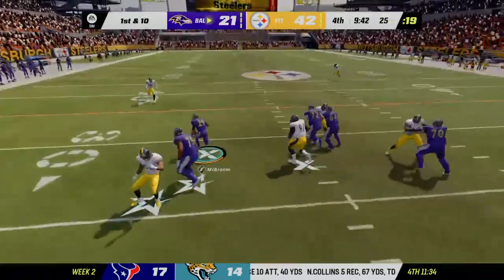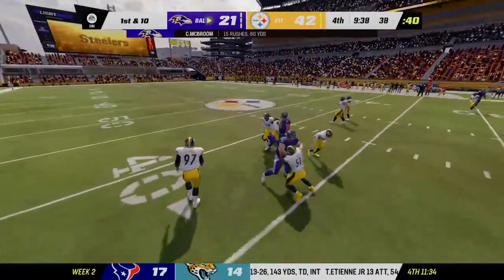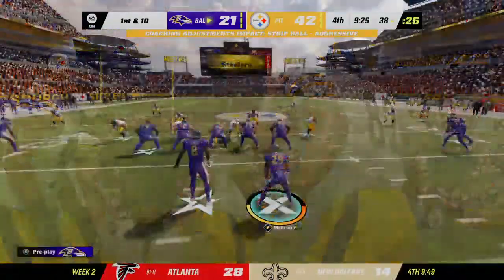They'll start this drive out on the ground. A little juke, and he's taken down, but able to slip across the 35. Give him 13 yards on the opening play of the drive, and also give him a first down.